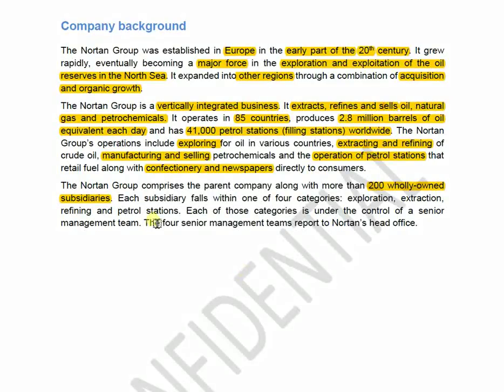Each subsidiary falls within one of four categories: exploration, extraction, refining, and petrol stations. These are the four main activities that we are conducting, and our subsidiaries are broken into these categories, which makes it easier for us to understand the business model. Each of these categories is under the control of a senior management team.